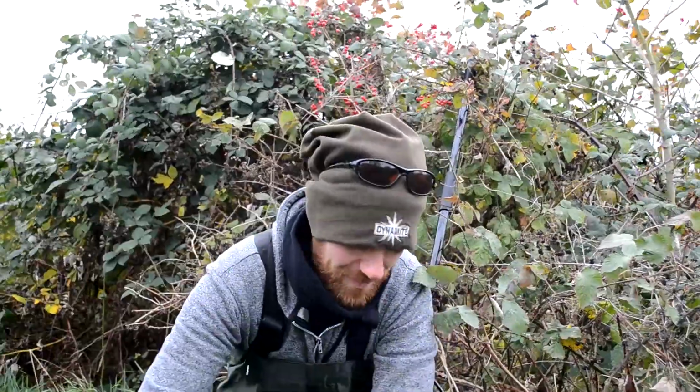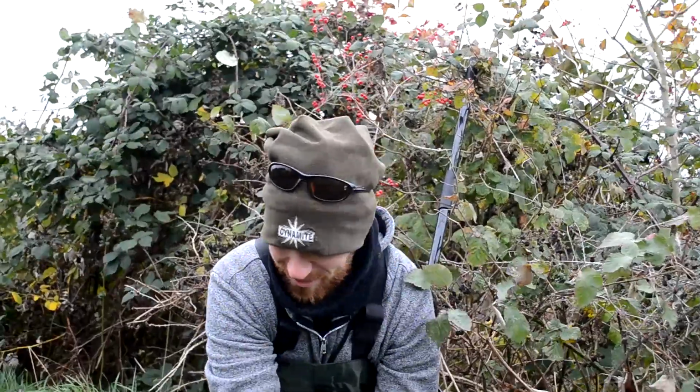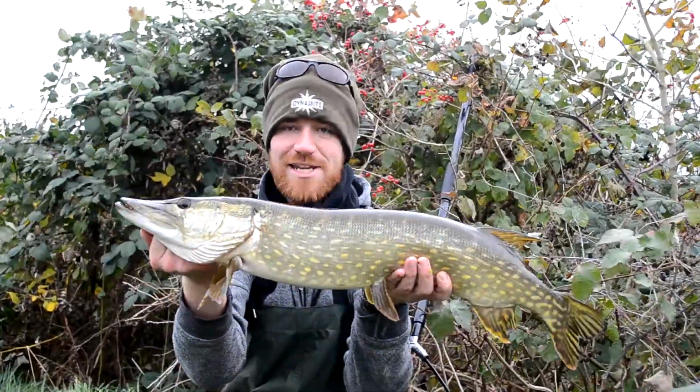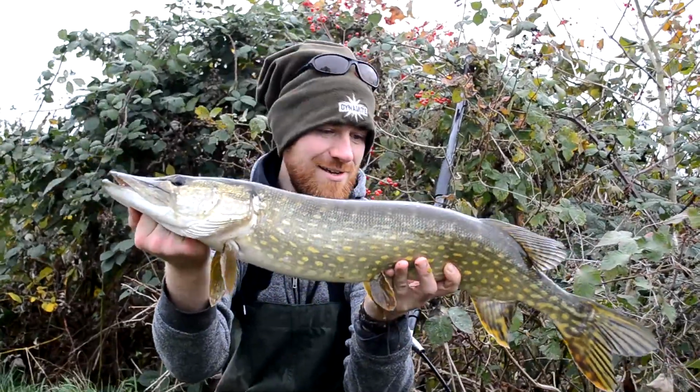This one was resting in the net for about 10 minutes while I just set the camera up. So he's really feisty. He's about 5 pound. Really nice fish, nailed the bait. I don't even know if I got it on the underwater camera because it was that fast.